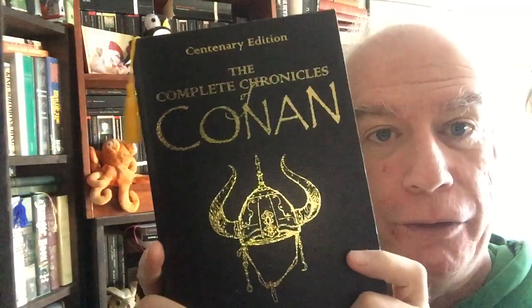Then we have, okay, this big fat thing is from, who does this? Orion Books. This is the complete Chronicles of Conan in a big fat trade paperback, which has an interesting, complicated history. I saw this in the bookstore when I worked in a bookstore. We had this for sale, and I thought I could not justify buying it when I had all of the L. Sprague de Camp Conan books in mass market paperback. I didn't think anything of it at the time. But I liked the look of it, very much so.